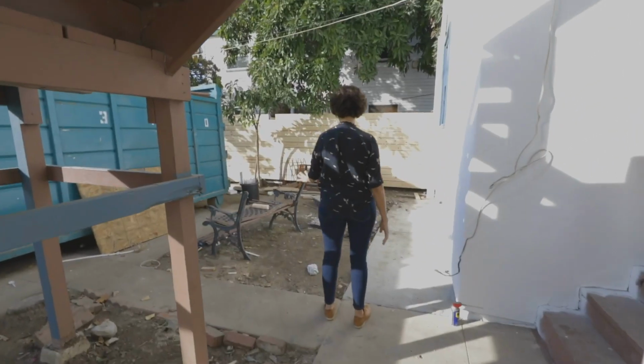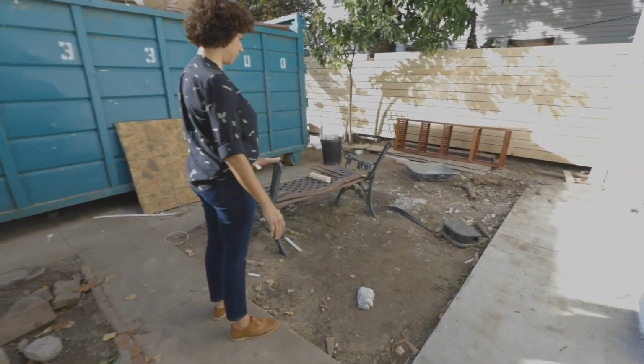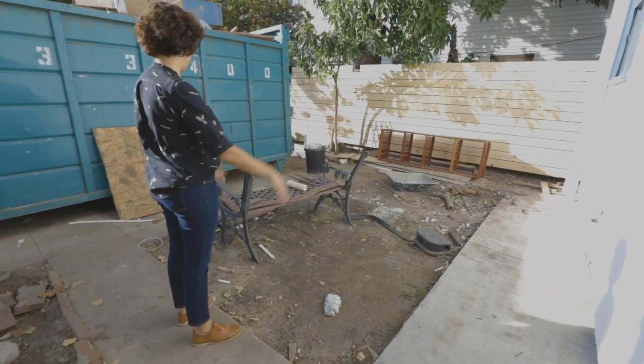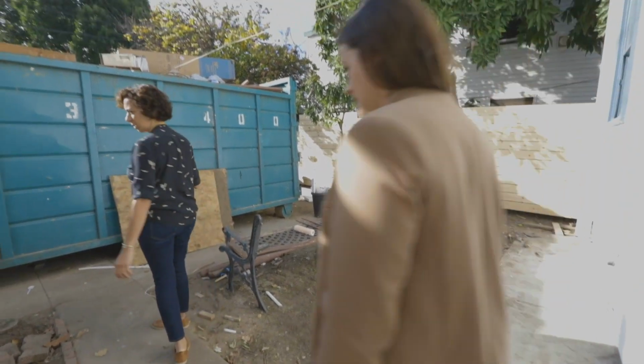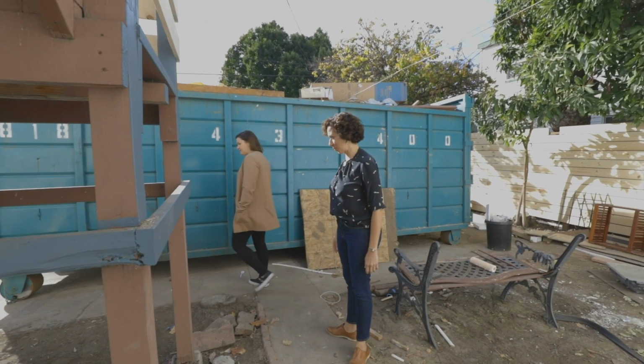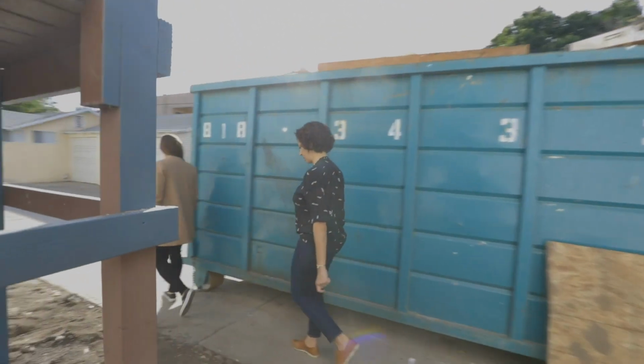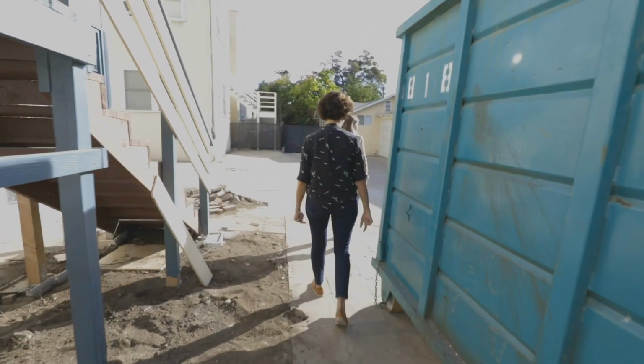This is going to be probably a little sitting area. We're going to do decomposed granite, maybe a couple of lounge chairs or something, a little landscaping. On the other side of this dumpster are your 5 future garages. Everyone will get a single car garage. Someone's going to get 2.